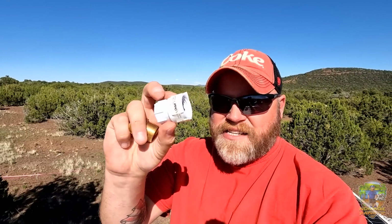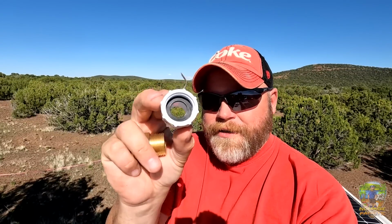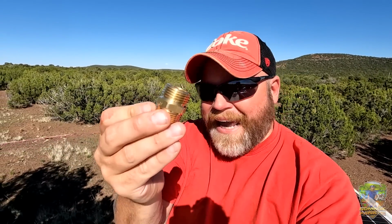Went to Lowe's, same thing, could not find the two things I wanted. However, between the two stores, I got one of each. So Home Depot had the plastic 1/2-inch inner to 3/4-inch garden, female. And then Lowe's didn't have the plastic version, but had 1/2-inch inner to 3/4-inch male.